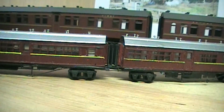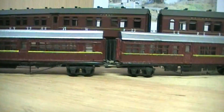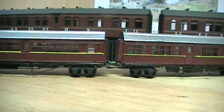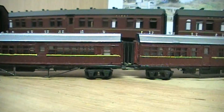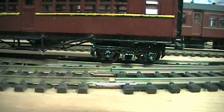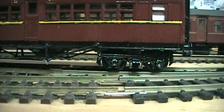They are a 4-foot wheelbase, sadly enough. They should be 6 foot. The only other ones I could get were 6 foot, 6 to 7 foot. But that's what was available to me. And these are as close as I can get to the 2 AA bogies, which there's a 2 AA bogie there. There's also the same bogies used on the R cars.